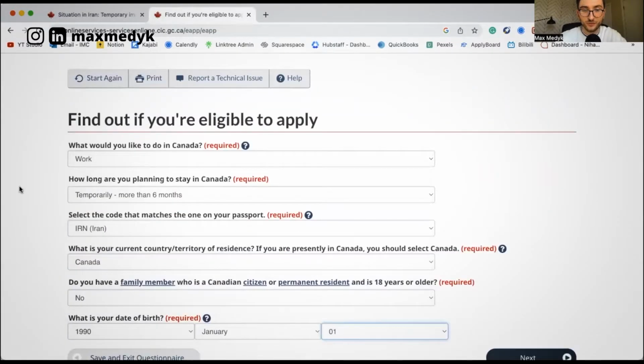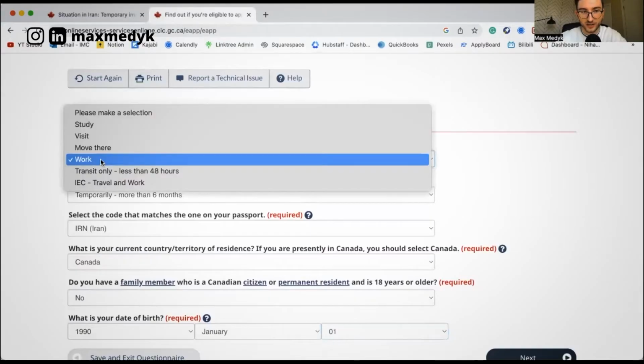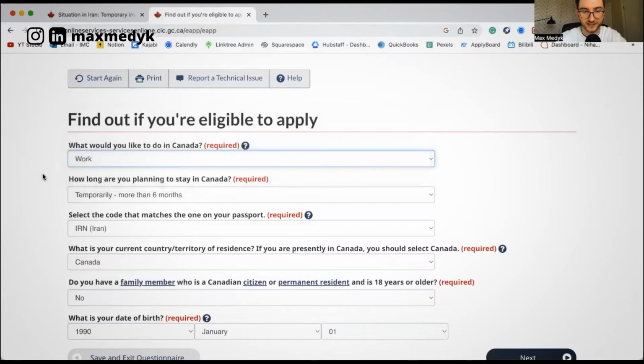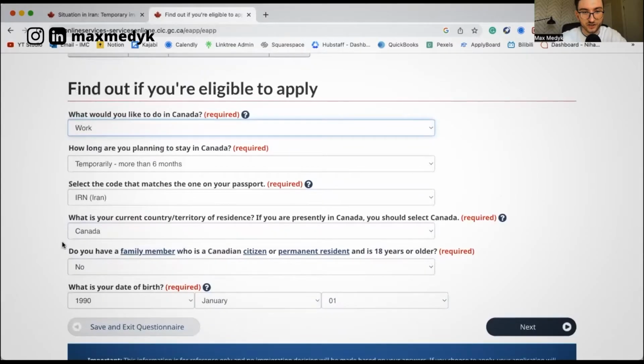This section is pretty important. Let's say you're a visitor right now, you want to get a work permit. You select work. But if you want to get a study permit, you select study. Pretty self-explanatory. Next, select more than 6 months. You need to be an Iranian citizen. Remember, that should be your passport or one of your passports if you have multiple passports. And then your current country of residence would be Canada.